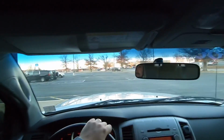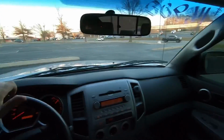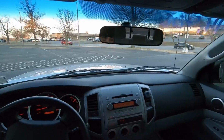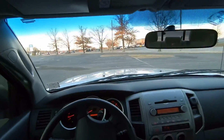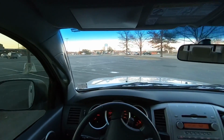Yeah, I got down on it in that video when I passed the camera. It started spinning the tires a little bit. I didn't expect that. I wasn't trying to do that, but it does have plenty of power. There's a giant bump in this parking lot. Pretty deep culvert there, running across that parking lot.